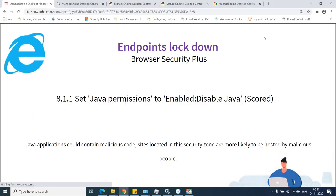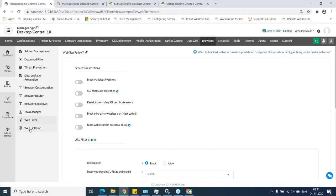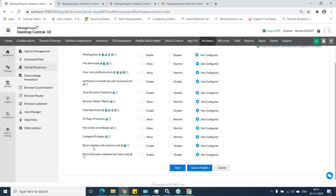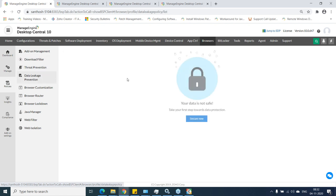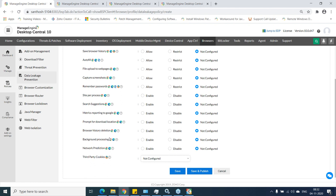If you would like to have URL filter based on timing, so you want to say when they're in office, I don't want them to use Facebook. When they're away from office, we don't really care. So you can add your URLs or a group of websites that you say block them during a scheduled time, so that when they try to run those websites, it will be blocked during the office hours and it will be allowed post that. So web filter is also available. Of course, you can add more restrictions saying block malicious websites, SSL protection, certificate protection, blocking third-party websites that inject codes. These things can be configured as well.